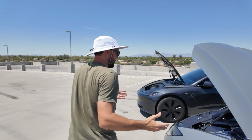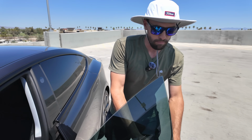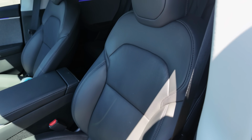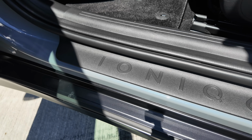Now, over to the Tesla, one of their new features is they have cooled seats on all models starting in 2024. So you can keep the P and the V cold on long road trips. You're just getting sucked through the seat. So that is a nice feature that the Tesla has that the Hyundai does not.